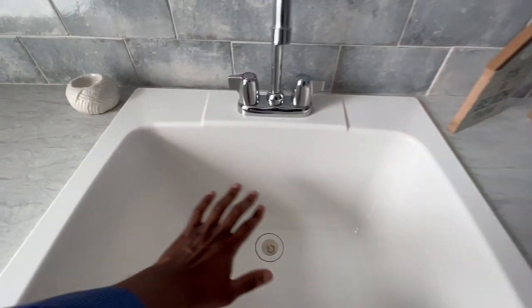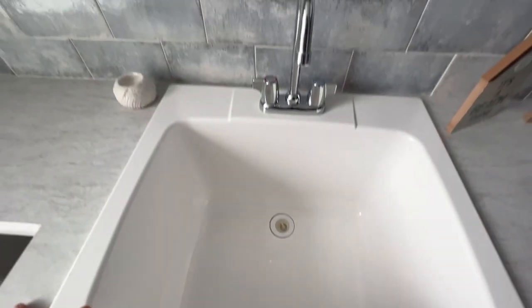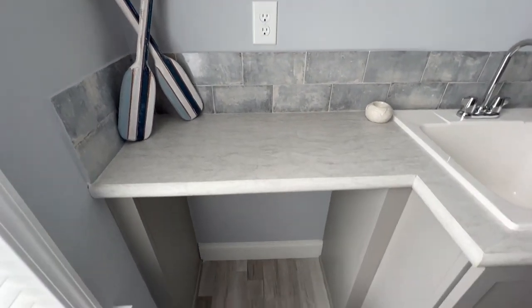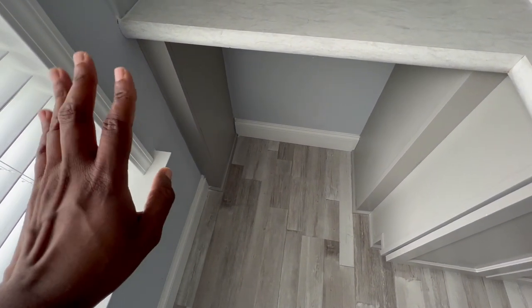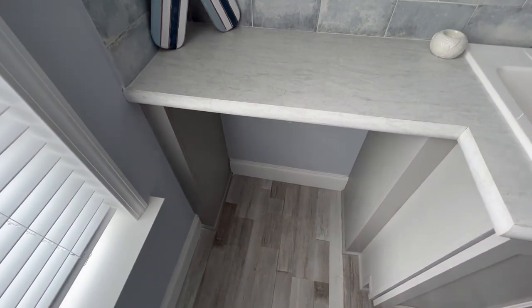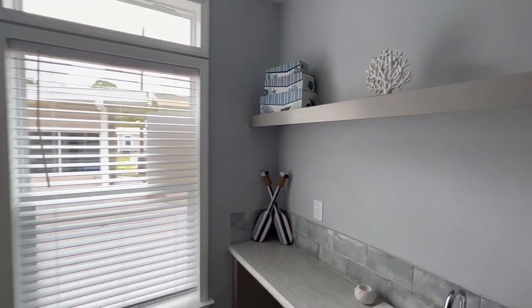So this is a nice deep soaker sink. It goes all the way down to my arm. That's how deep it is, you guys. And of course, you've got additional space right here. You can also put a couple of hampers to separate the dirty ones from the clean laundry. Or however you do it. I'm just trying to give you a general idea. And of course, you would have a window as well.